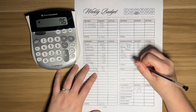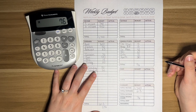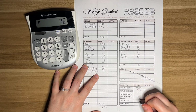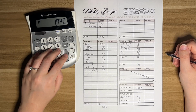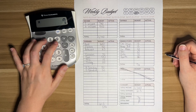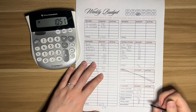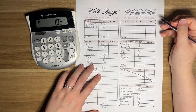So all those things together is $76, which is perfect. For this debt category, we have no debt, so we do not need to worry about it, which is fantastic. It has taken us a bit to get here. 76. Let's try that again. So, and then 613. So that leaves us with $1,051. Again, this is a zero-based budget, so we're trying to allocate everything to somewhere.